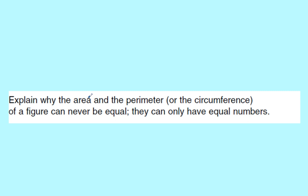And then I don't know what question this one was. It can be kind of confusing as to the way it says: explain why area and perimeter can never be equal. They can only have equal numbers. You say, what? Because if they have the same numbers, then they're equal, but not really. So let's take our perfectly drawn square here.